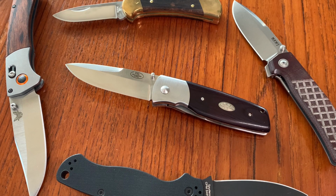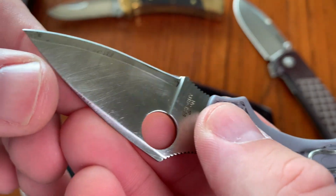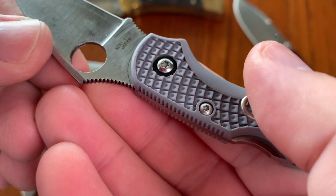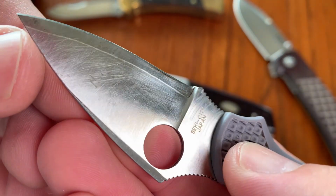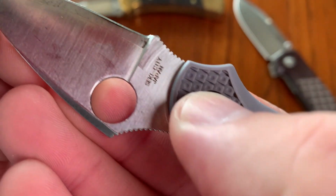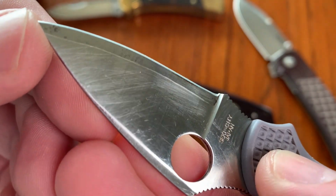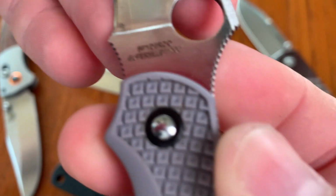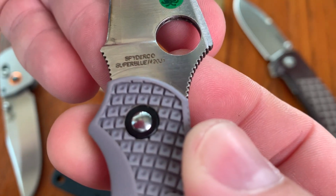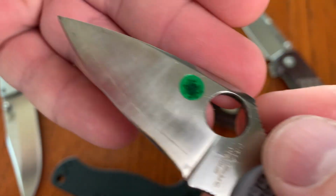Right, so you do find laminated steel blades that have a more exotic center core material, like this unfortunately pretty beat up Spyderco Dragonfly that is laminated with a core layer of super blue steel, also Japanese steel. This is super blue with 420J as the outer layers, right?